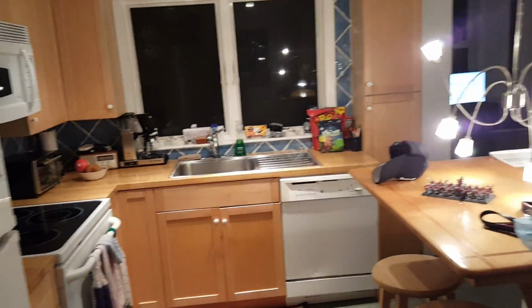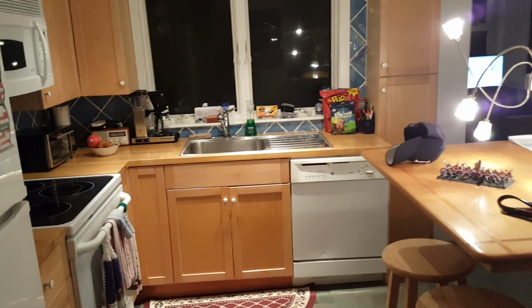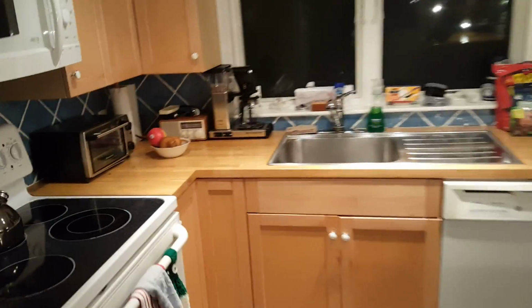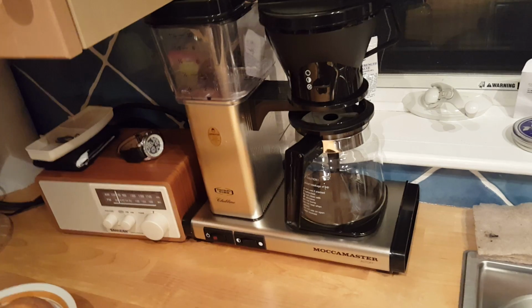So anyway, that's my kitchen. Some of Jack's pepperoni in there. It's his little junk food stash. My coffee maker is rock star quality. This is something for Cribs, right? Really, really good stuff. Let's check out my refrigerator.